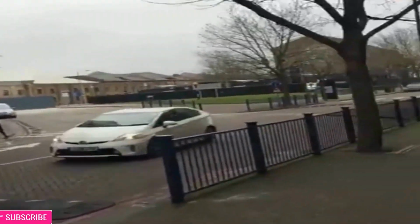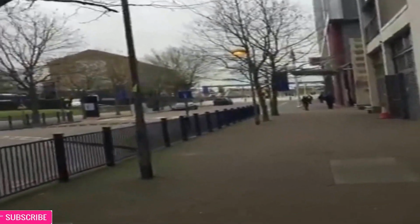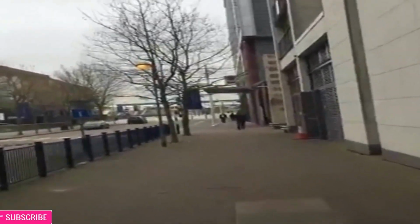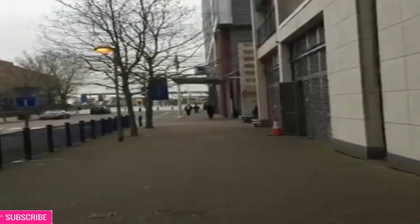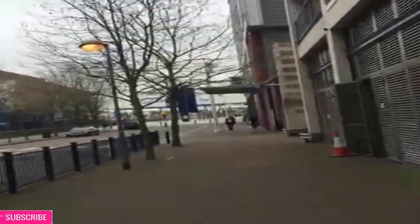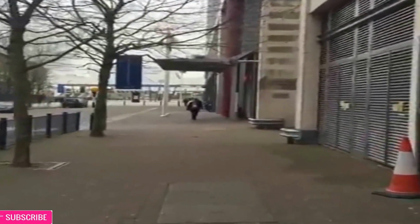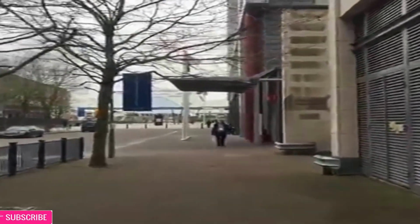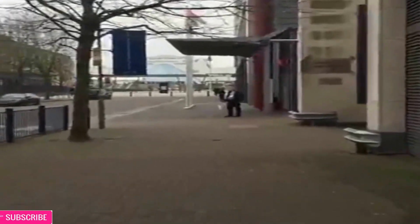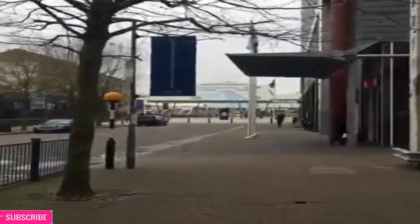We're just approaching the Excel Centre right now, where we'll be having a quick look at the events. We'll be spending about 15 minutes there because we do need to get back to work very shortly, but we'll be looking at the Tech Congress which is taking place there today. You can see the Excel Centre is an impressive building. It reads Excel London, which is part of the Abu Dhabi National Exhibition Company.